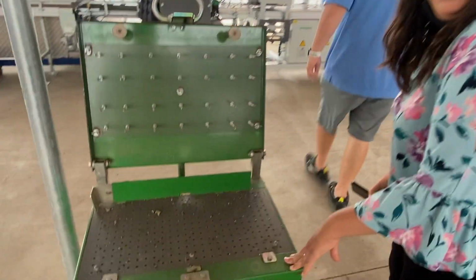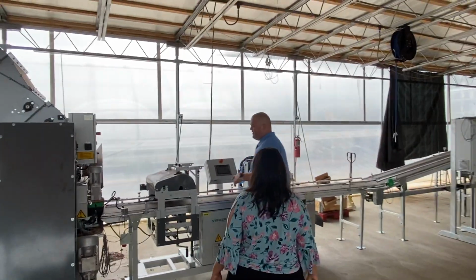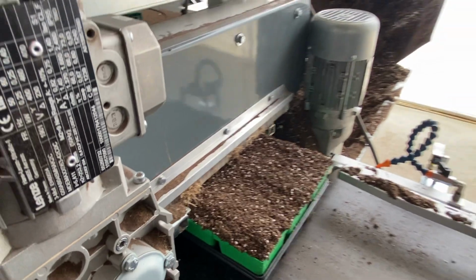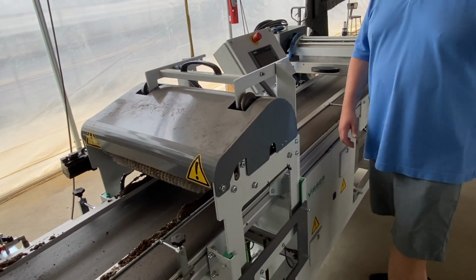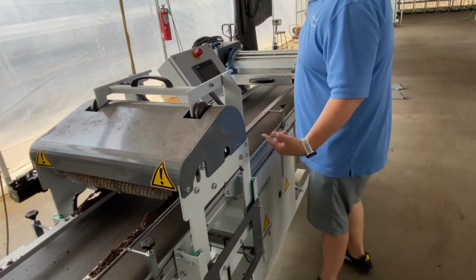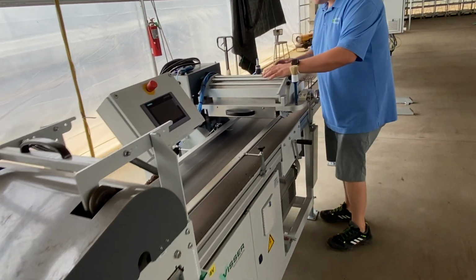A little bit. Yeah. And then this is our seeding line. So anything, all the cucurbits, those are all done through this line. This is a drum, so this actually rolls and dibbles, whereas that one, that dibble plate comes down and makes the holes in the soil. This one actually, as it rolls underneath, it makes the same dibbles. And then this is a drum seeder.